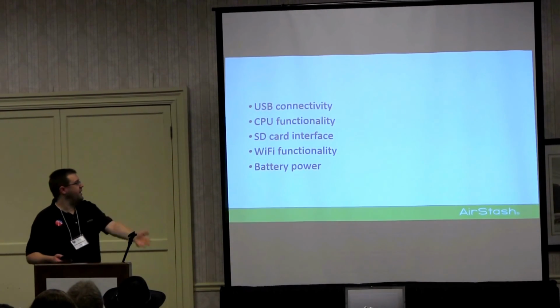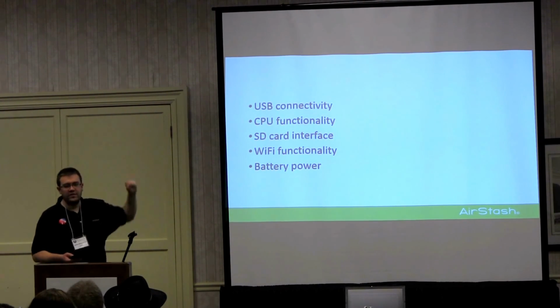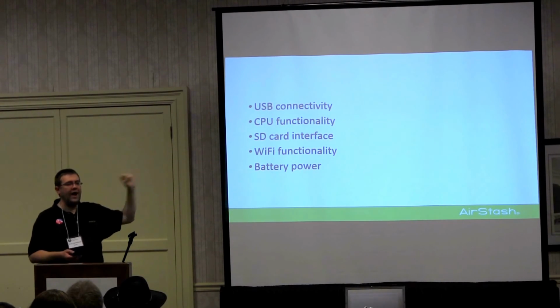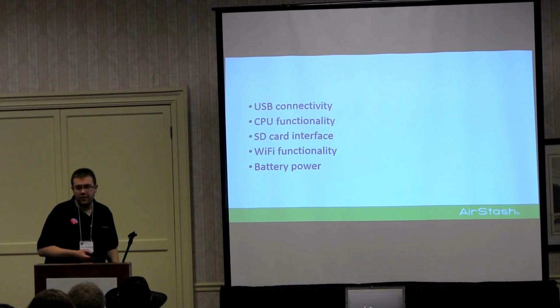So, when we test, we got a lot of things that we want to test. We want to test that the USB on these devices works. We want to test that the CPU works. We want to test that the SD card works. We want to test that Wi-Fi on them works, because these are wireless devices. And we want to test that the devices can run on battery power.